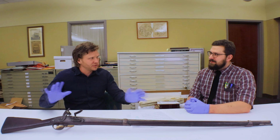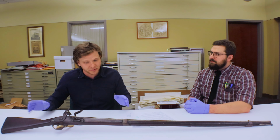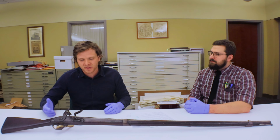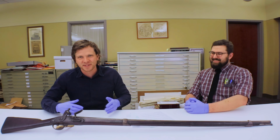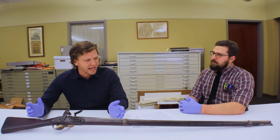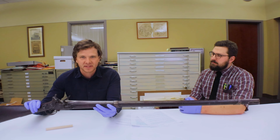So let's just talk about the gun in general. This is going to be an early American flintlock military musket. We know it's made for the U.S. military, or, we'll get to that in a bit, the militia specifically in a way. It is patterned heavily after the French infantry musket from the system of 1766.